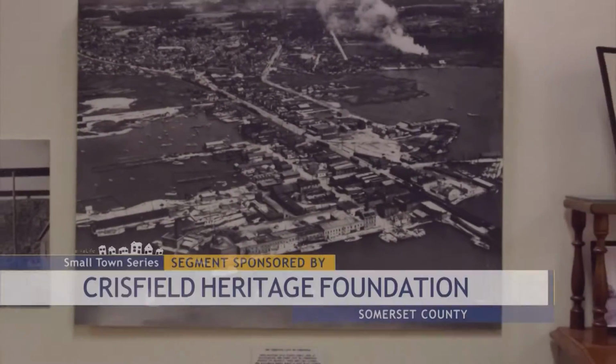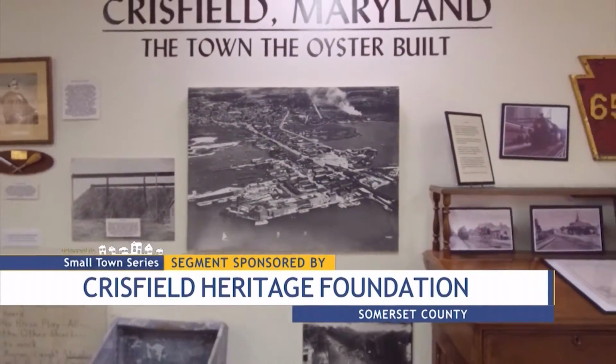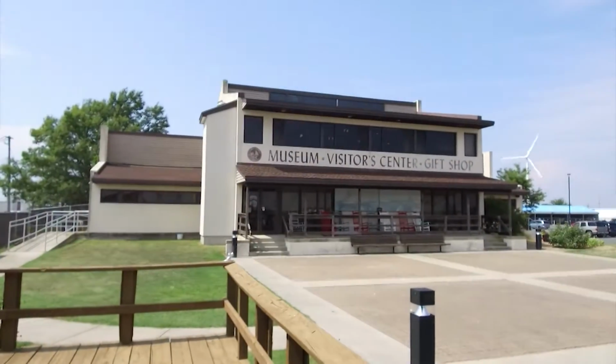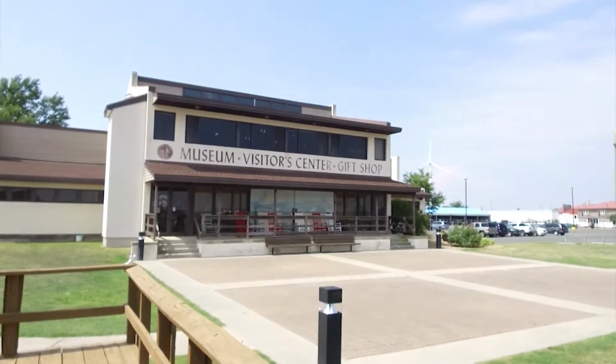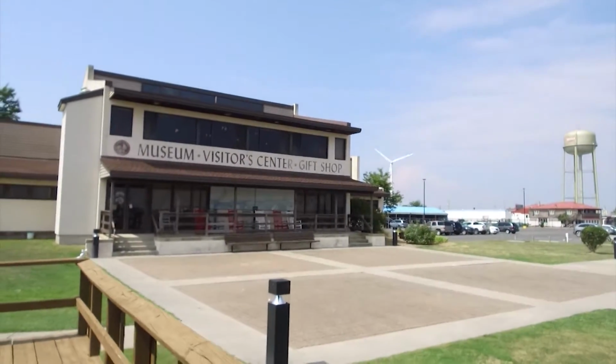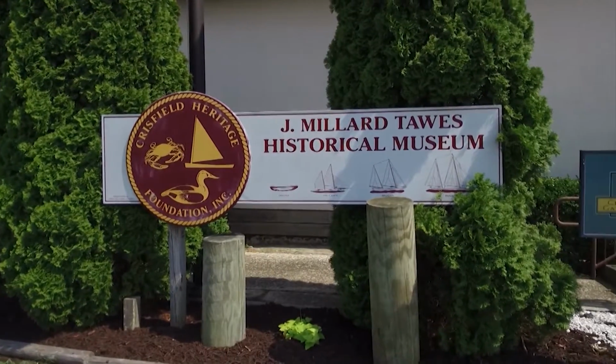Crisfield, a town built on oyster shells. A town that once had a big impact on the world economy. A town that was the birthplace of two master woodcarving brothers. Undoubtedly a town with a rich history that ought to be celebrated. People should come and learn about it because it's impactful. And the J. Millard Tawes Museum gives them that opportunity.